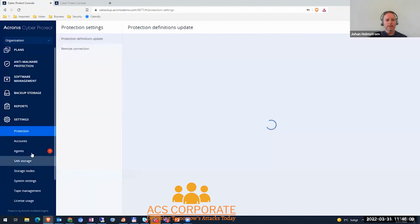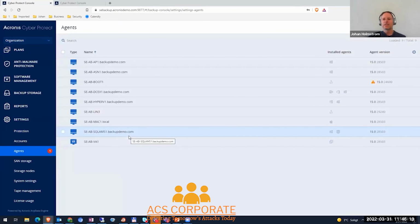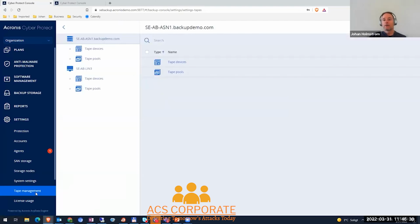Under settings, this is where you will find all the agents. If there are any agents that you need to update, they will have this exclamation mark. You can then select this agent or this device and go into update agent from here. This is also where we will do the tape management, for example. So if you have tapes attached to this one, this is where you will set up these tape devices.